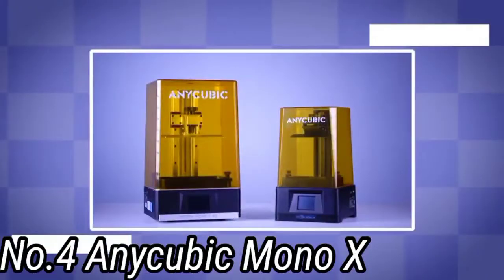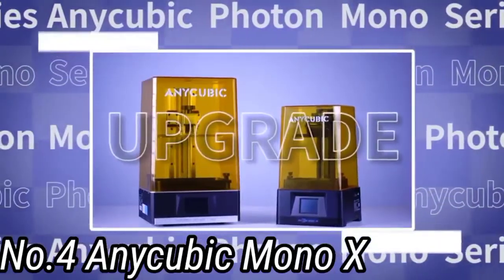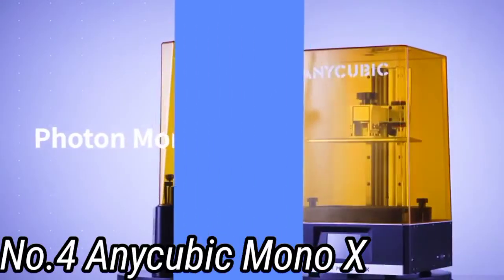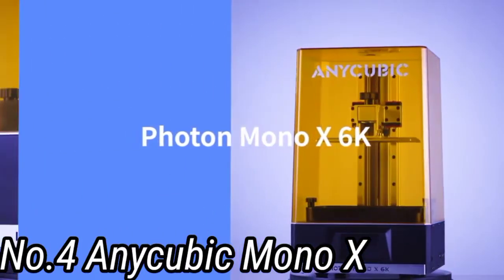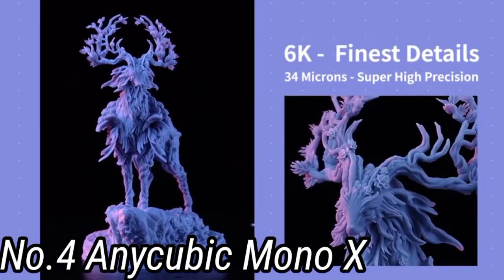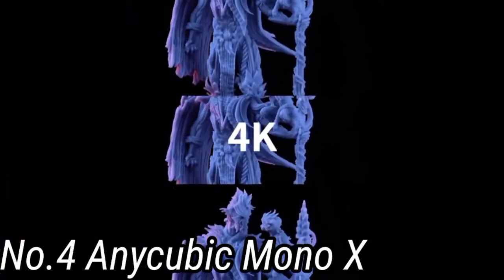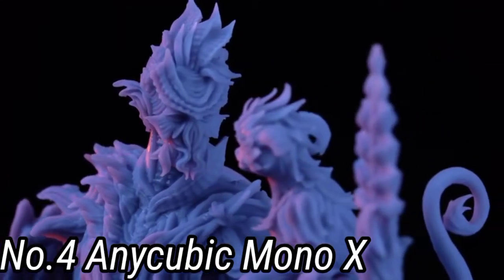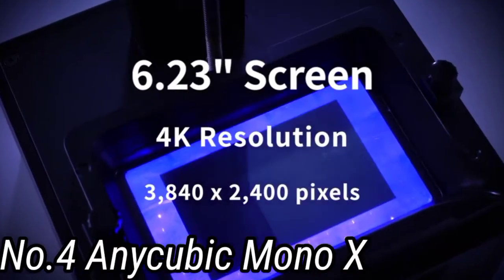Number 4. Anycubic Mono X. For those looking for a low-cost yet powerful resin printer with better quality than the Elegoo Mars range or the standard Photon Mono, the Mono X is the printer for you. Firstly, it has a much larger print area, especially able to print far taller prints, so if you have a tool, prototype, or character to print, the Mono X can handle it no problem.